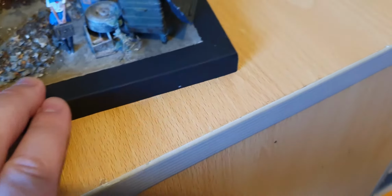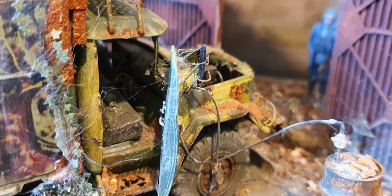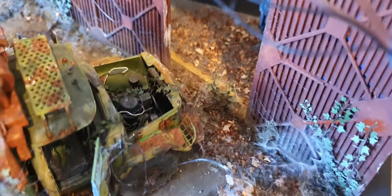On the truck itself, the interior was stripped out and I've added more detail in there. So it's got all the wires hanging out on the dashboard, which you can't really see. More spider webs all over the place, more coagulated blood. And then in the engine bay, we've just got general debris, leaves, ivy and that growing out of there. And that's pretty much that.